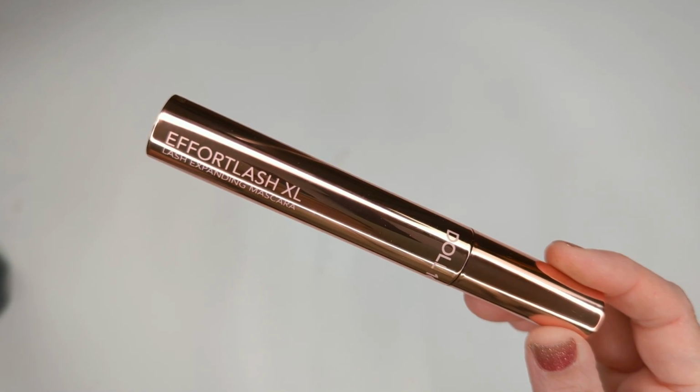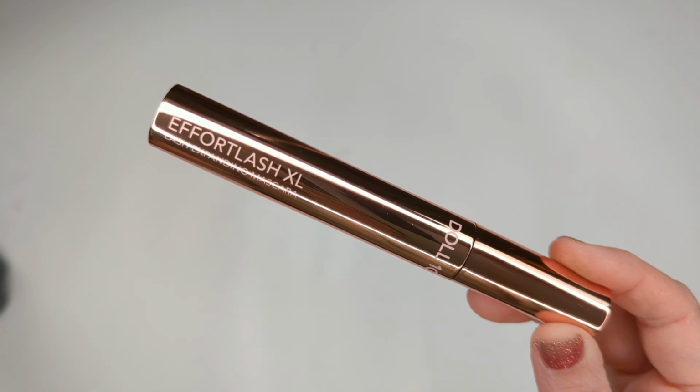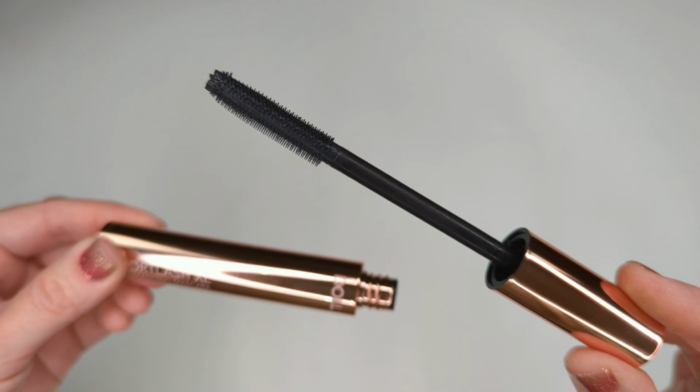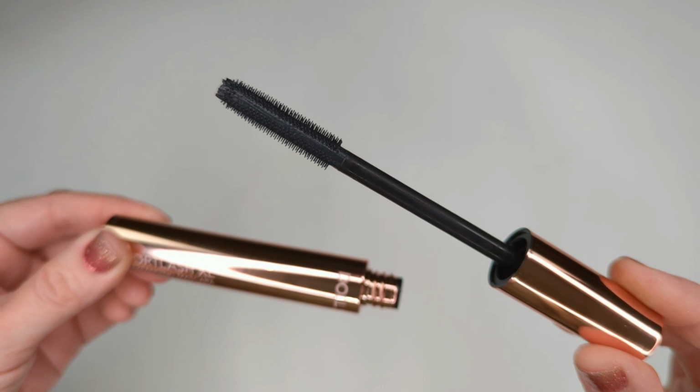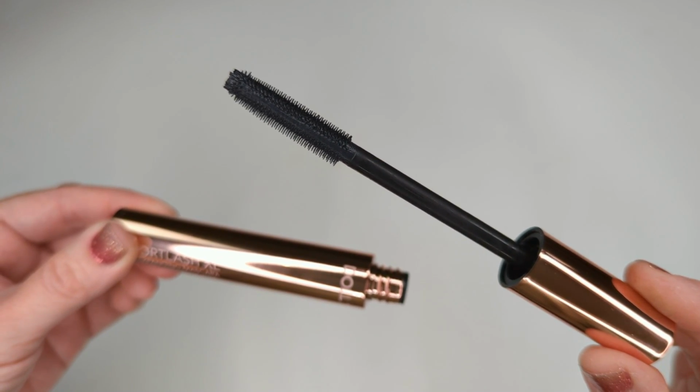So this retails for $24. It's made in Italy, and this has a vitamin infused gel formula, and the brush has over 400 bristles on it. So it gives you volume, length, curl, separation, and conditioning for your lashes. And also the thing that I love about it is just that it has that really weightless formula. It doesn't weigh your lashes down. It's not clumpy. It's not a super wet, heavy formula. So it really gives you incredible lashes, which you'll see towards the end of the video, my before and after.